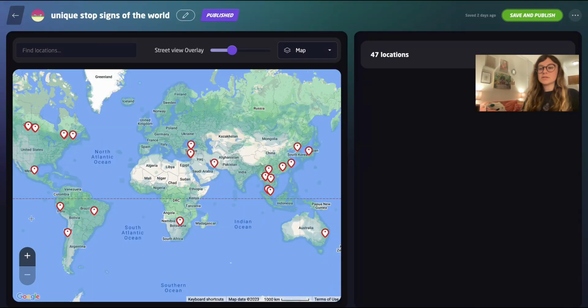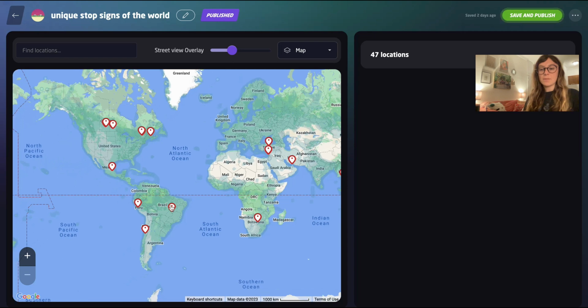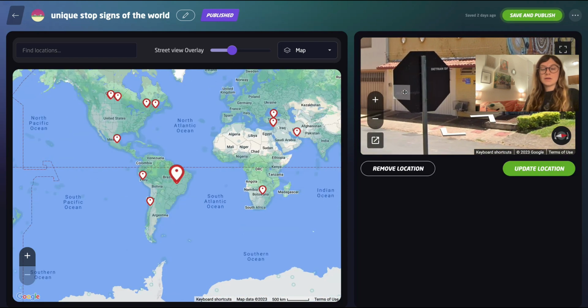Okay, hello. So, let's go through the ones that didn't really come up. Here we are in Brazil. I included this just because the black back of sign is so iconic. So the front of it will just say pare. It'll look very normal like the rest of South America, but if the sign has a black back of sign, then you know you're in Brazil.